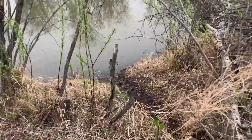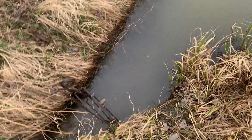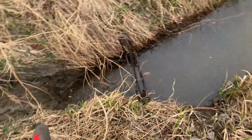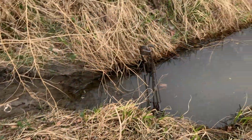All right, I'll get things set up here. Okay, so we have here is the trap just put in, triggers just below the water. You can see it's nice and active. Water's deep enough there.